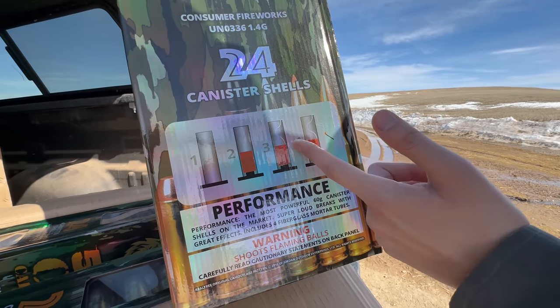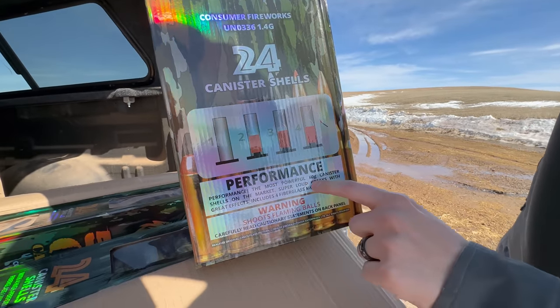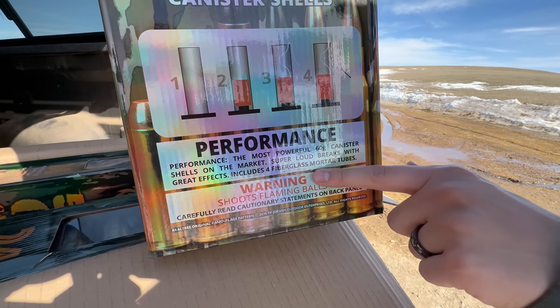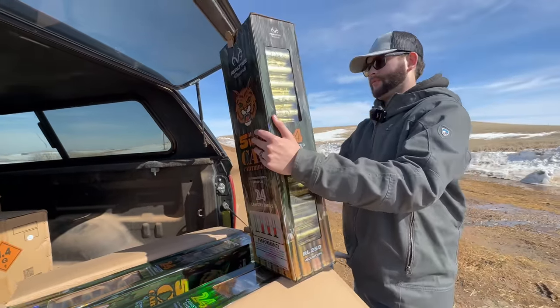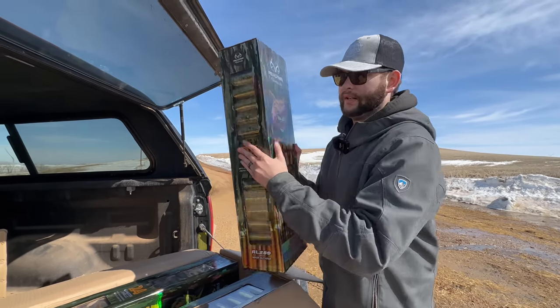So the shell goes in, fuse comes up, you light the fuse like that. Then we have a performance description: the most powerful 60 gram canister shells on the market. We'll see about that. Super loud breaks with great effects. Includes 4 fiberglass mortar tubes. So you're not getting the HDPE tubes in here, but that's no problem. We're gonna be lighting off an entire 24 kit of these tonight.